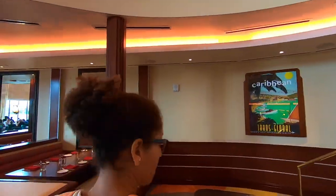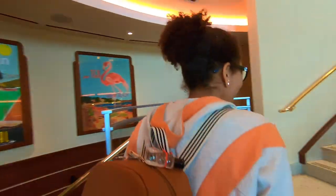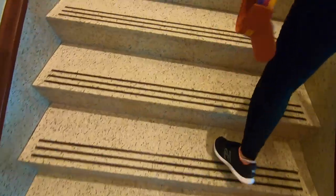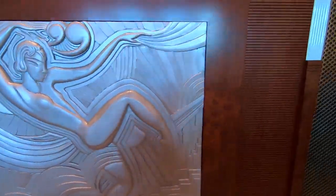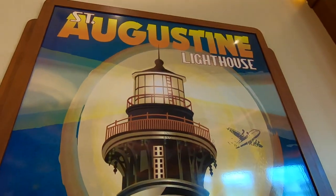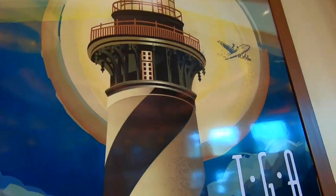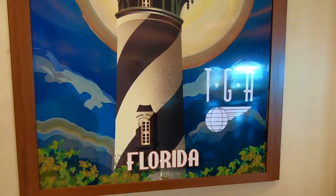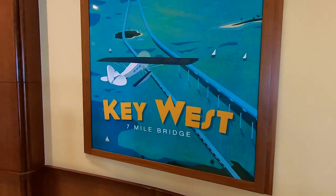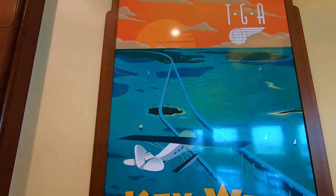Follow the bun. Terrazzo floors. Oh, my dad would like these. Are we at Rockefeller Center? St. Augustine. The St. Augustine Lighthouse. We've never been up into it. We've had a couple of opportunities, but haven't really taken advantage of that time. Done other stuff because there's so much to do in St. Augustine as well. The same with Key West.